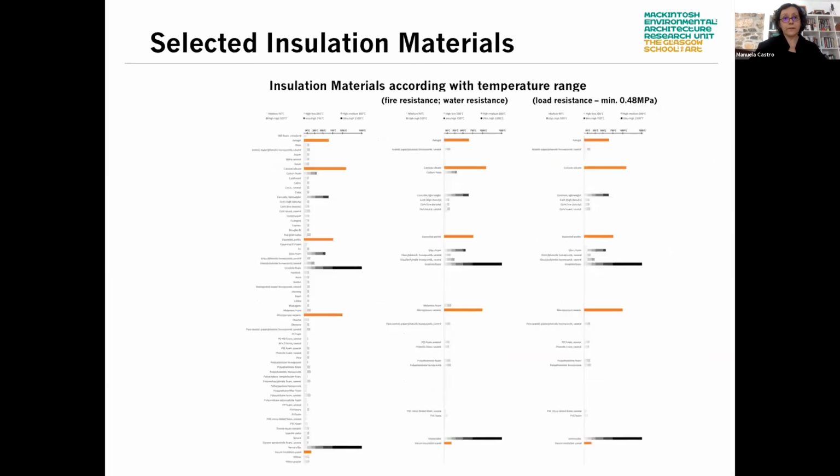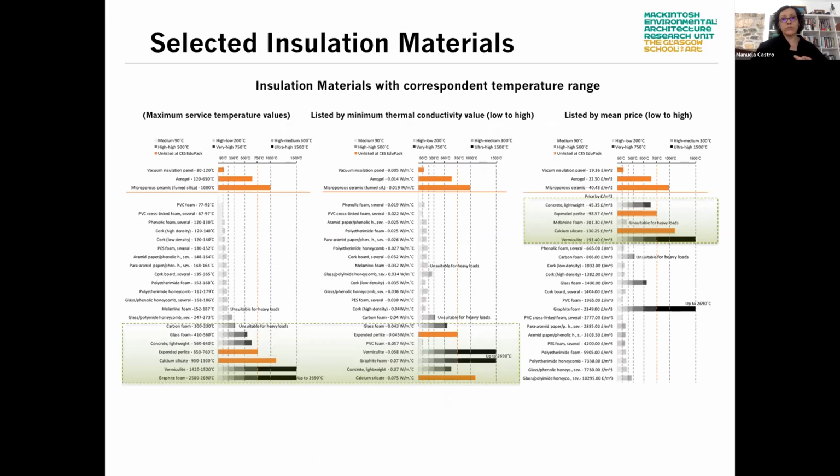For the insulation materials, the filters that we used were thermal conductivity, fire and water resistance, and load resistance. The orange ones were not included in the CES Selector database, but we got them from the literature review, and we were specifically interested in including these. We came up with two main groups, the inorganic-based materials and the organic-based insulations. Both of them have pros and cons for fabric-integrated thermal storage.